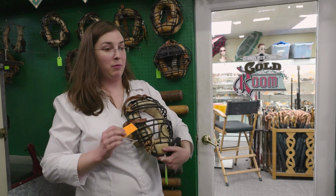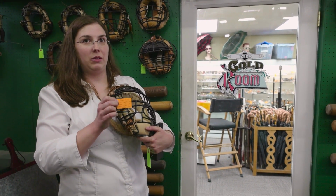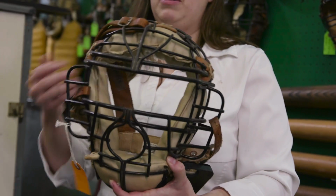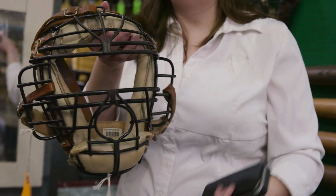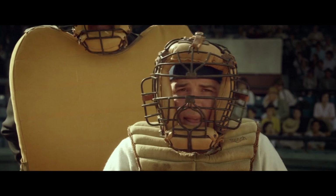Our custom shop guy who made this went through and he actually wrote the brand of the mask that it is, where it was used, how it was used, so that you can come in and say, oh, I need a catcher's mask from whatever time period. This actually was used in the movie 42.